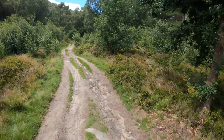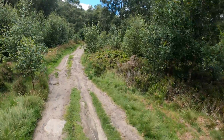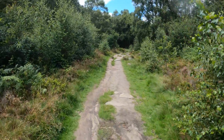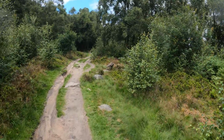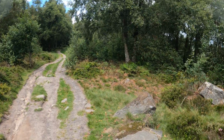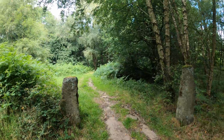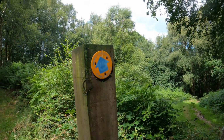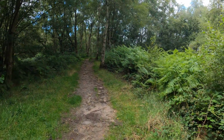Looks like I got the whole place to myself again. I guess people must look at weather forecasts and things and think, oh no, it's going to rain. Definitely not going for a walk. That would be crazy. Not going to stop me though. More decisions. I think I need to keep going this way.